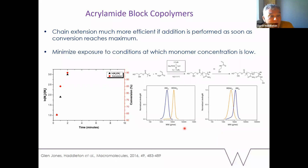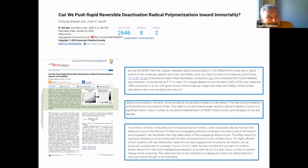Or the mechanism is incorrect, but I don't know what the mechanism is. And fortunately for us, at the start of this year, Nick Ballard, who's a graduate of Warwick actually, came from Stefan Bond's group, published this paper in ACS Macro Letters.